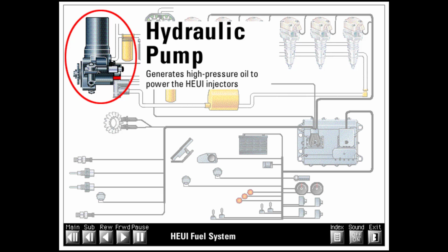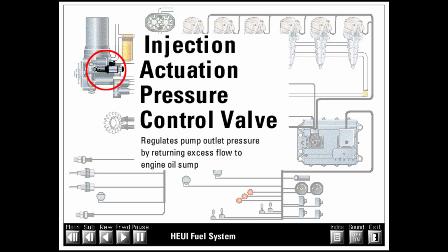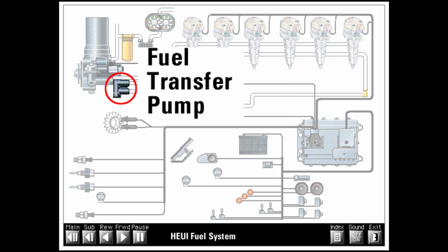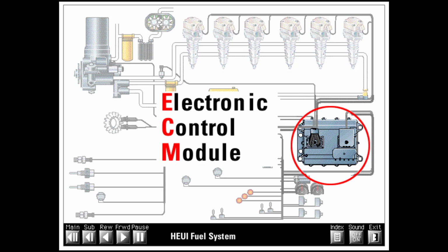The hydraulic pump uses some of the engine's lube oil flow to generate the high-pressure oil needed to power the HEUI injectors. The injection actuation pressure control valve regulates pump outlet pressure by returning excess flow to the engine oil sump. The fuel transfer pump draws fuel from the fuel tank, pressurizes it to 65 psi, and supplies it to the injectors. The ECM is a powerful computer which controls all major engine functions.